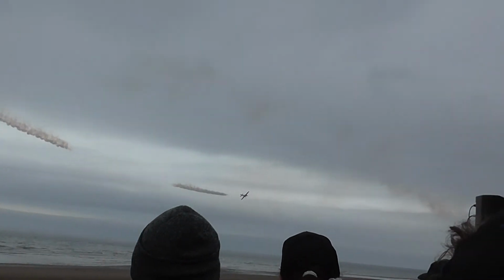I think this cloud base is making for some very interesting photographic opportunities as well. Let's hope you've all got your clicking fingers on the button. Don't miss a thing. It's kind of obvious, isn't it, Max, that he's ten times British World Aerobatic Champion. Yeah, he was one of my better students.